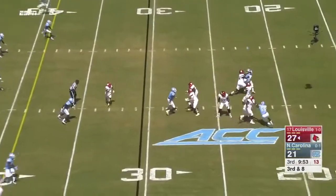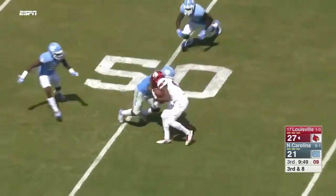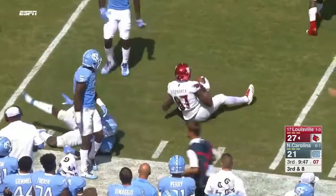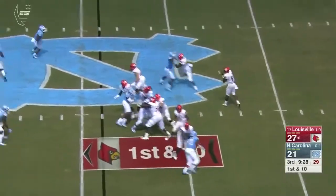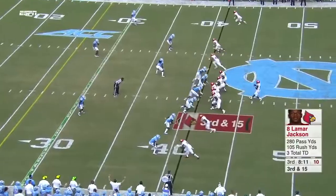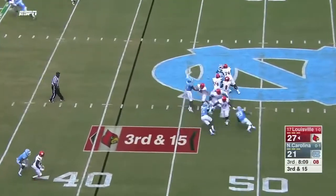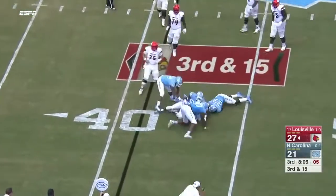6'7", 340. Jackson over the middle. A strike for a first down near midfield. Des Fitzpatrick on. Lamar Jackson back to throw. Long pass. Incomplete. Climbing the pocket, pumping, and sacked.